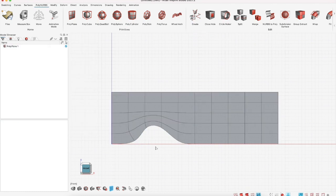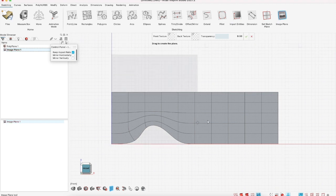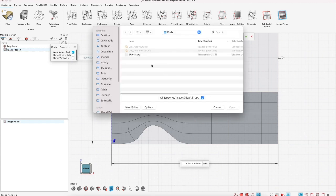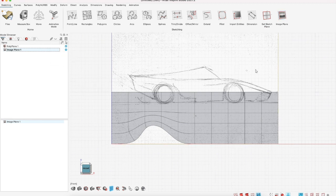So actually, I would always recommend with this technique to use a sketch as an underlayment. So go to the sketching tool and click image plane. Now drag an image as big as the plane I drew, and then import your sketch. And there it is. It's highly transparent, but I want to make it a little bit better visible, so I decrease the transparency and I say OK.